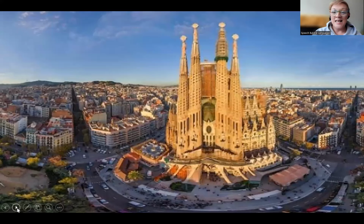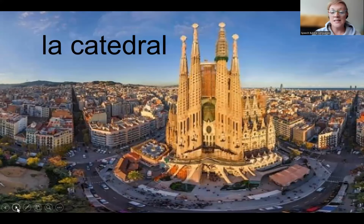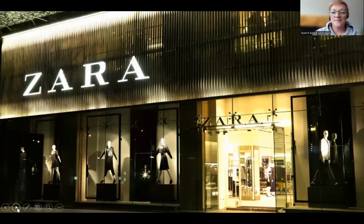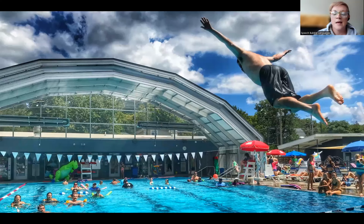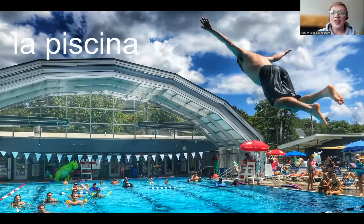La catedral. La tienda. La tienda de ropa. Esta es la ropa, de tienda de ropa. La piscina. Try to get that S out before the tongue comes out for the cina part of it. La piscina.